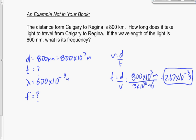So pretty quick, right? We said that light would make about 30 return trips across Canada in 1 second. So you've got to figure it's going to go from Calgary to Regina pretty quick. Got the time that it takes: 2.67 times 10 to the minus 3 seconds. What about the frequency?